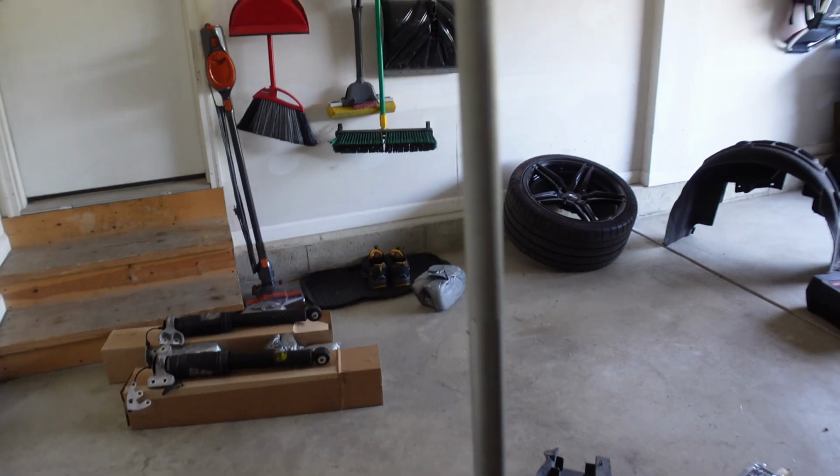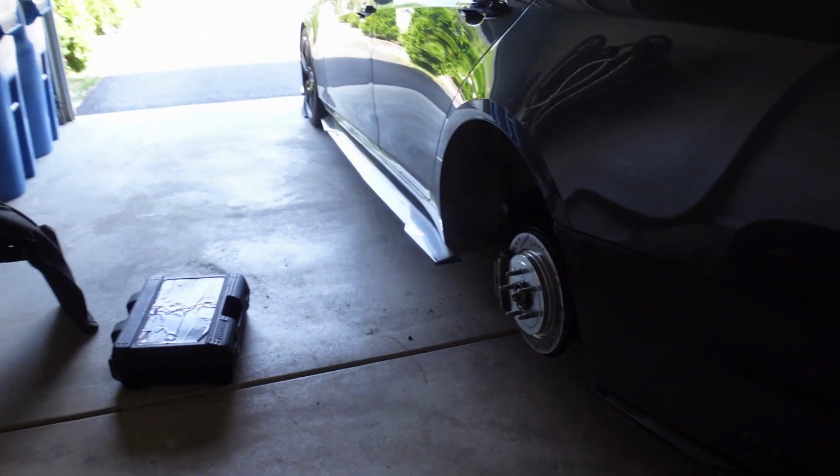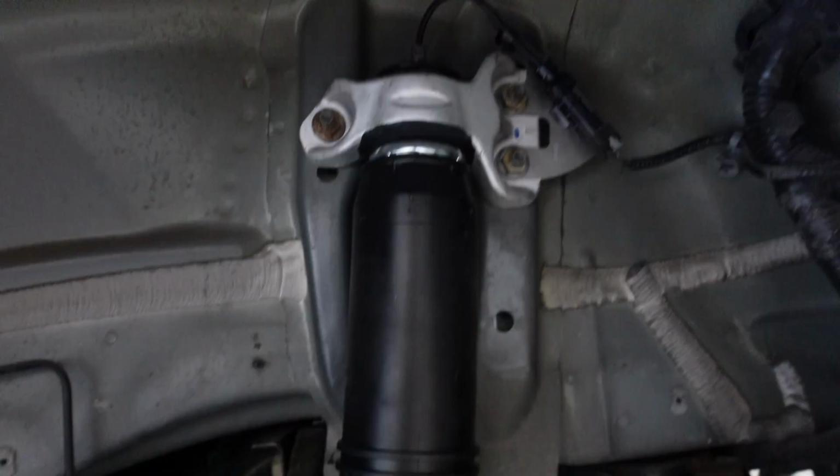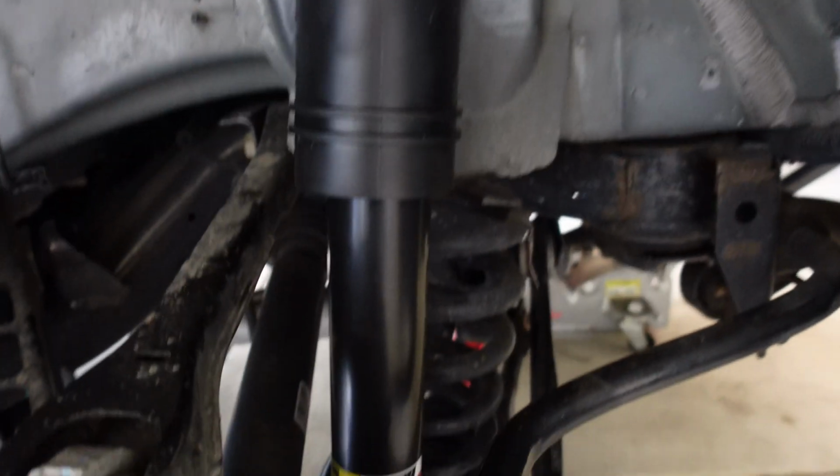The driver's side is already done. I'll show you guys how that looks. I didn't put the fender well back in there, just to show you guys. But this one's already done. It's got a whole new one in there.